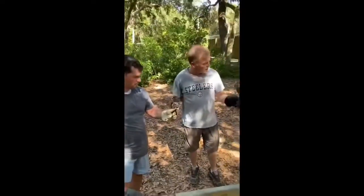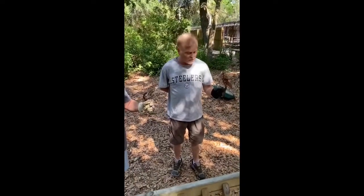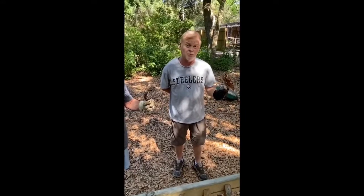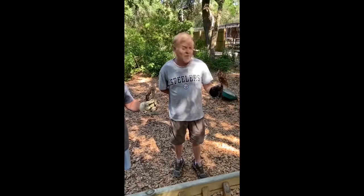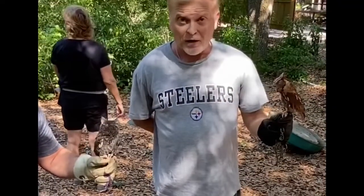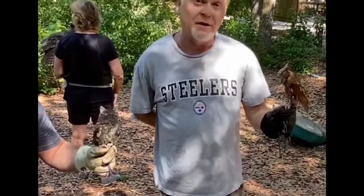Somebody had them illegally as a pet, so they don't know what it's like to be a bird. They are habituated to humans. They don't know the stuff they would have learned from their parents had they been left in the wild. So they can't be re-released? No. These guys are the smallest owl we have in Florida, and they are quite populous here in Pinellas County.